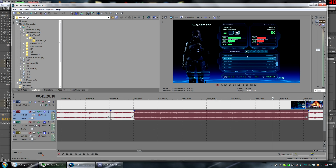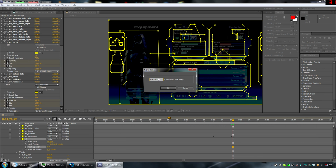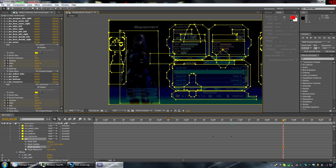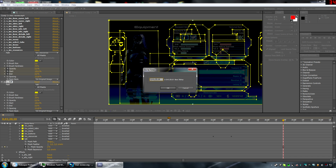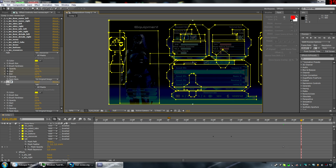Starting here at 412818. So I want to bring it in. Control D. Tally. Stroke tally. And set to the tally mask. And then go ahead 20 frames to 2908 and bring the opacity all the way up on both.